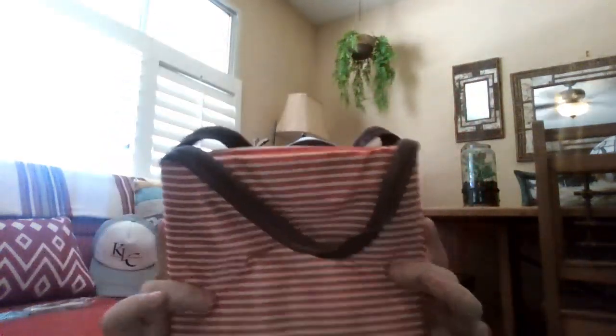Cute little handles, nice little lunchbox, very generic, red and white striped. The whole thing across is maybe about 7 inches that way. This way it's about 4 inches. And height-wise, I'd say it's about 6 inches. So just think of a 6-pack of soda. If you're picking up a 6-pack of soda, this is the size.